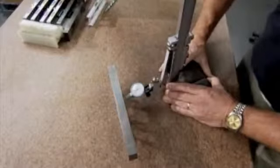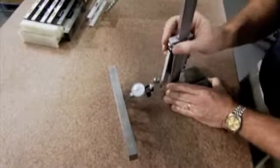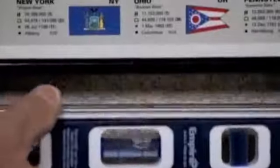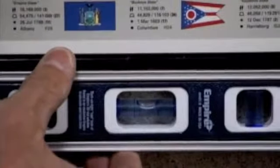And here we're at the assembly of the Torpedo Level, where we take the plastic components, the vials, the frame, put them together like a sandwich, sonic weld them to seal them together, and pad print them, where they then go to our packaging operation. Finally, the Empire Torpedo Levels have to undergo some intense testing to make sure that they measure up in accuracy, durability, and readability. All three elements need to be in every one of our layout tools in order for us to put our brand name on them.